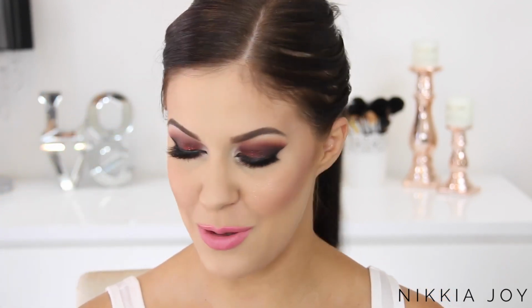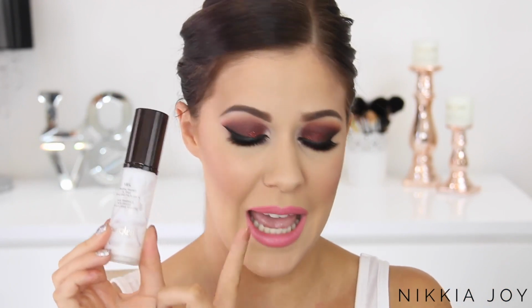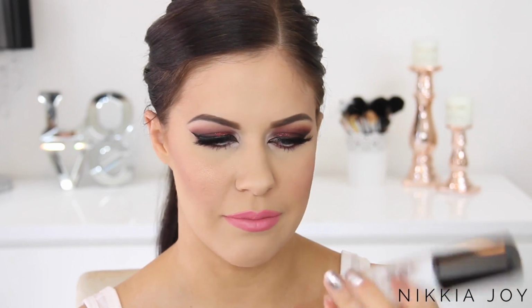So first up, I'm going to start with primers. Now, hands down, my absolute favorite high-end primer for 2015 was the Hourglass Luminous Veil Primer. It is very, very good for making your skin look flawless and perfect, and it actually controls my oil really, really well also. So loving that one. And I've loved that for now 2 years, I think. So goes to show it works. And I think this is my third bottle as well.